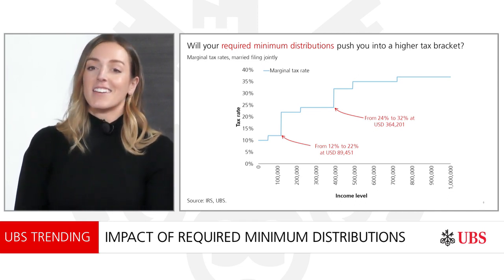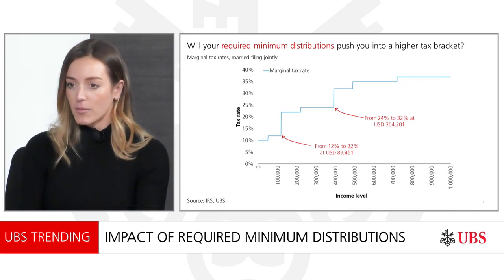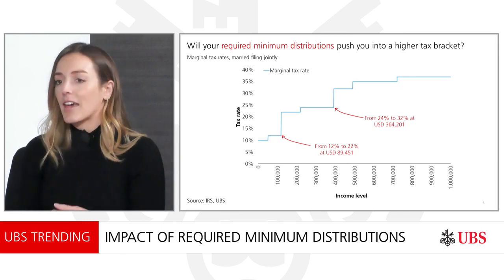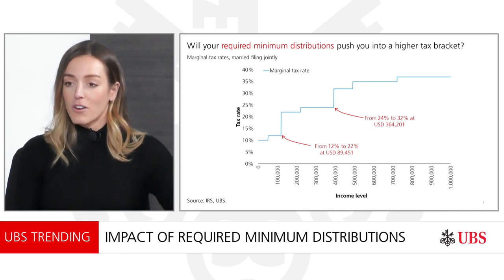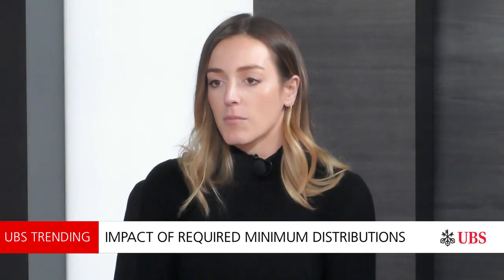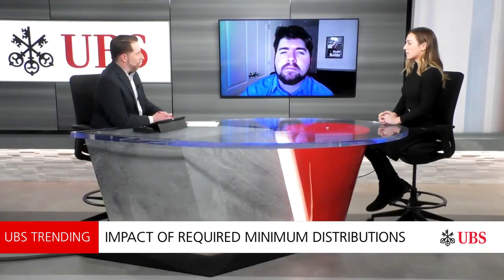The main reason is because of required minimum distribution. So when you have a lot of wealth in tax deferred assets and you get to age 73 or whatever your applicable age is, you have to start taking assets out, and what that means is you're forced to pay taxes. And so when you have a large tax deferred retirement account and those large required minimum distributions are big enough to push you into a higher tax bracket, that's really when it becomes much more problematic for people, and that's when they need to focus on that tax drag. And it's taxed as ordinary income, correct?